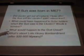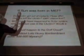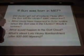What would happen to the Oort cloud, the cloud around the solar system of cometary and asteroid-like bodies? It's quite a big thing. How many thousand astronomical units big? Did that survive a cluster environment?